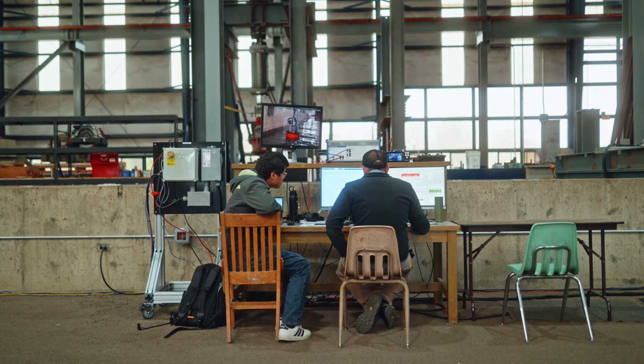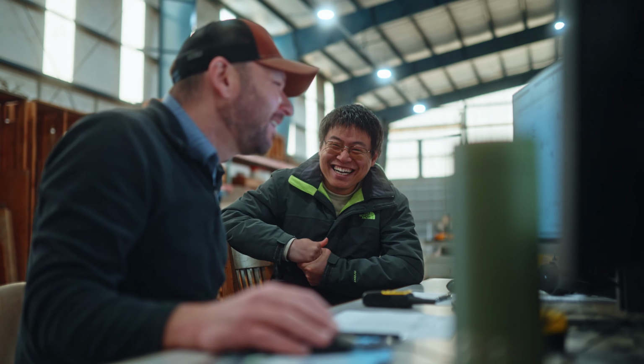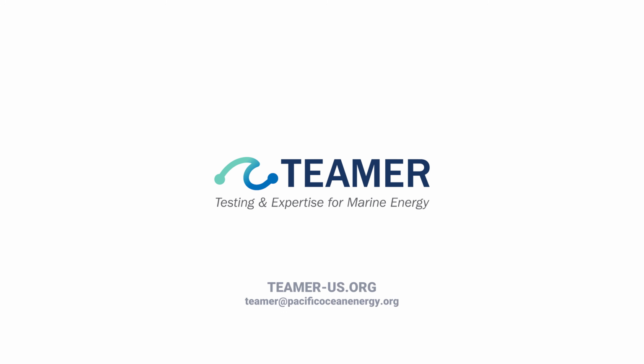Wave energy is still kind of a foggy concept to a lot of people who don't work in this space because we see so many numerical simulations and that's really easy to distance yourself from. But when you can actually see it, I think it can get people a lot more excited. It wouldn't have happened without TEAMER. Now we have a cohesive network of people that are aiming for the same type of work. And that is only because of TEAMER.